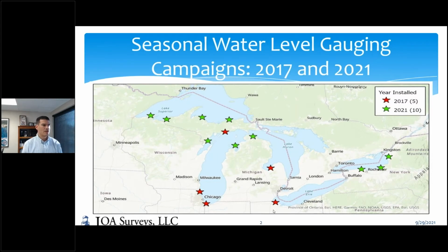I have a map here that shows seasonal water level gauges we installed on two separate projects. In 2017, we installed, maintained, and removed the 5 stations represented by the red stars. In 2021, we installed and have been maintaining the 10 stations represented by the green stars. These 10 stations are currently installed, and the plan is to start removing them in October of this year. At each of these stations, the objective was to collect 4 calendar months of water level data, spanning the months of June, July, August, and September.